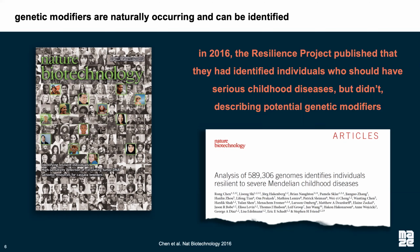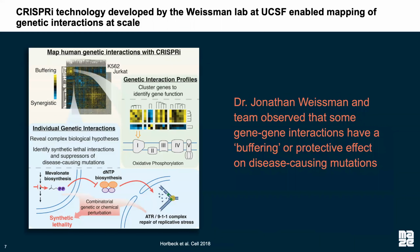So it's broadly known generally that there are genes that can protect people from certain diseases, but they were also curious about whether you could standardize this into a genetic platform where you could identify these so-called genetic modifiers that protect people from illness in a more standardized way and identify useful therapeutic targets.